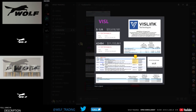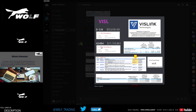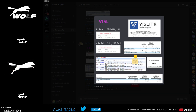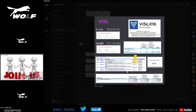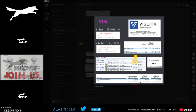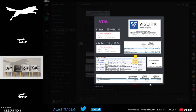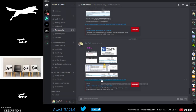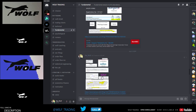Great job. Here's a VISL dilution package in the Discord Wolf trading room. So they have an S1A out for $55 million. Then they have a 424 B4 out for 11.1 million, and then here's the warrant package. The filing just came out. 711 was the effect, and 712 was a 424. So these are the underwriters, and these are their shares. They have pre-funded warrants, and they have warrants. And here's the link underneath. We're making it so easy a caveman can do it, right? That's the whole point. Look at this fundamental package room we got going on.